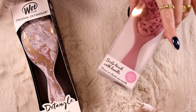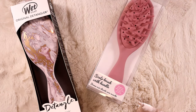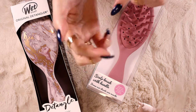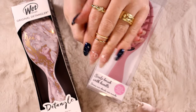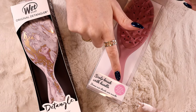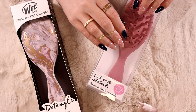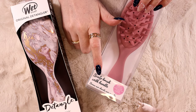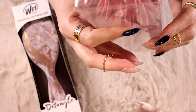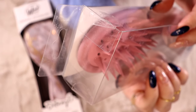One detangling wet brush, and one of those ones you're supposed to use in the shower. But they're usually little ovals that you hold like that and scrub. I thought this could be a little easier because it has a handle. Scalp brush with handle.